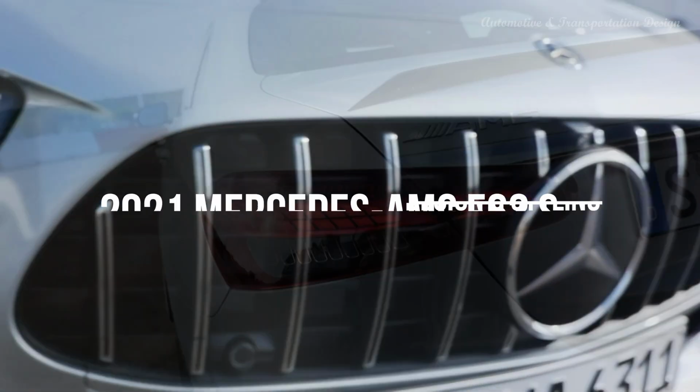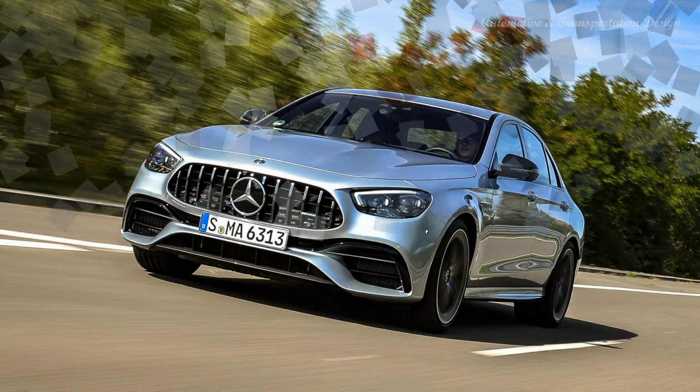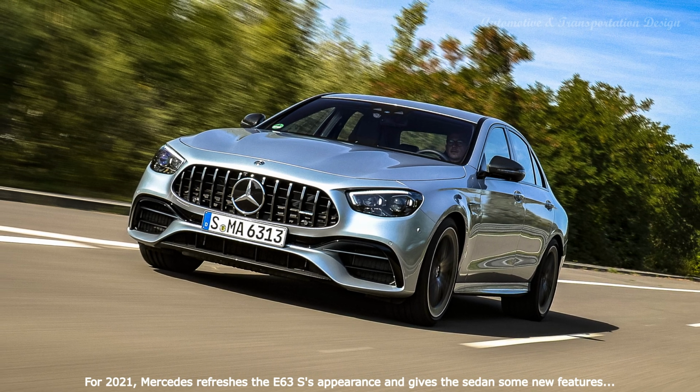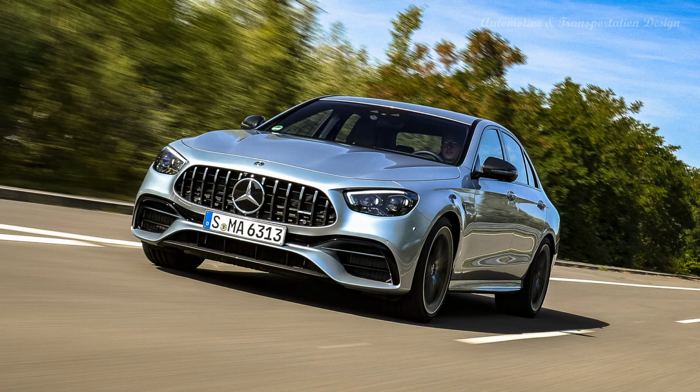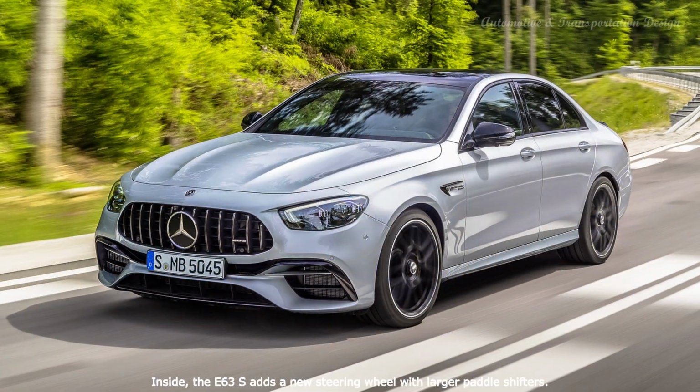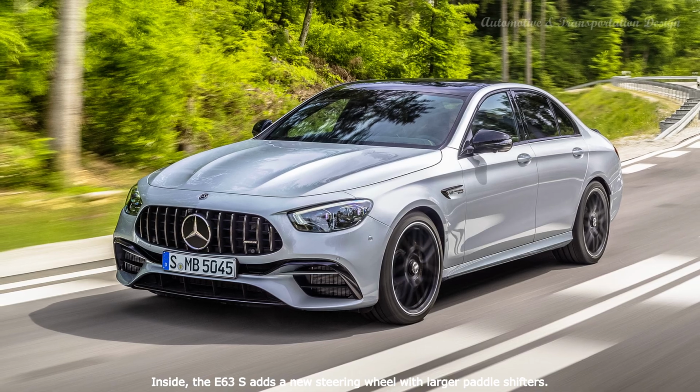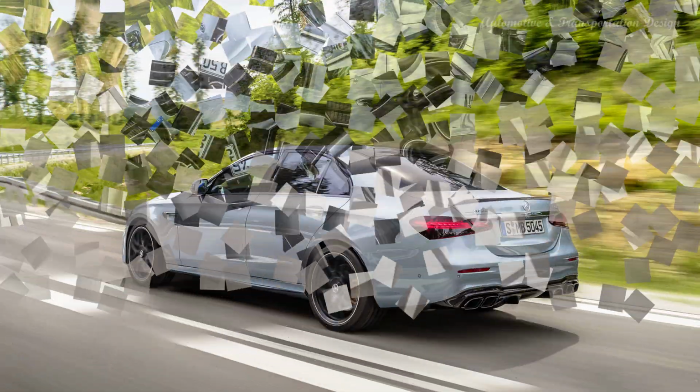Hi everyone. The world's most pugnacious super saloon. Only maybe not quite so pugnacious as before. The Mercedes-AMG E63 has been upgraded and the idea, says Mercedes, is to offer enhanced everyday comfort. Good, since that's about the only real criticism we had of its mighty predecessor.